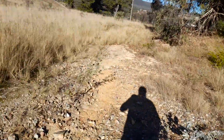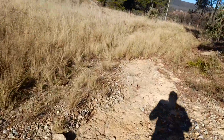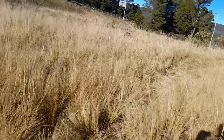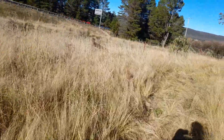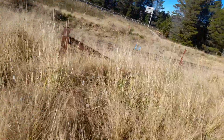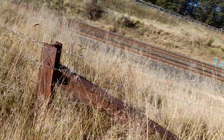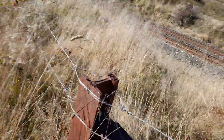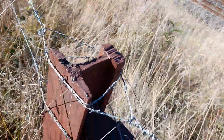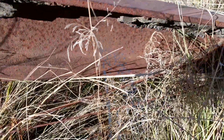You want to beat mental depression and good leg exercise? This is the way to do it. Here we go. Railway restraining fence post. Let's have a look. Now what's it going to tell you? It's a railway line, and on it could have a date.